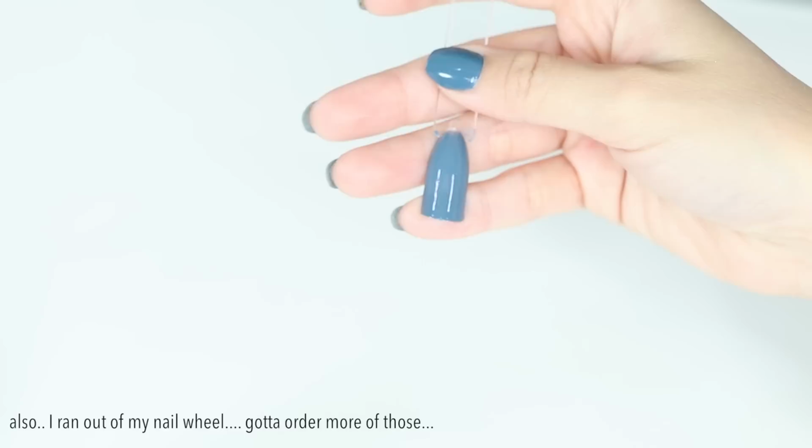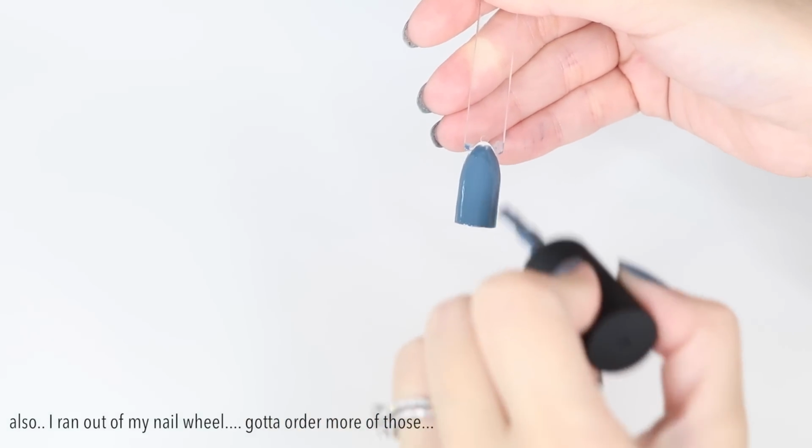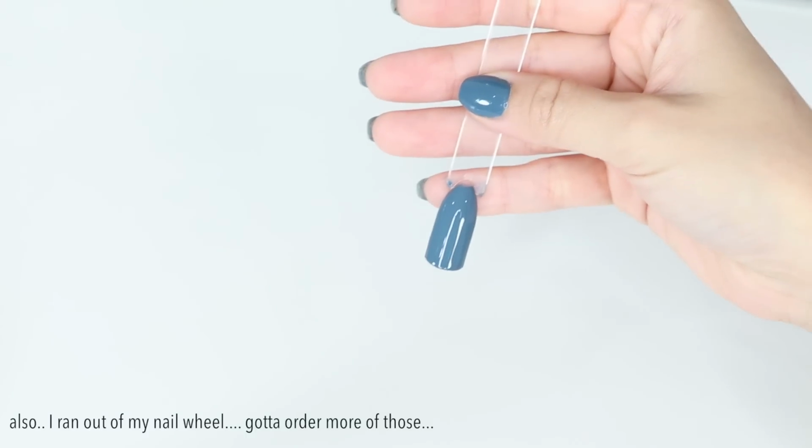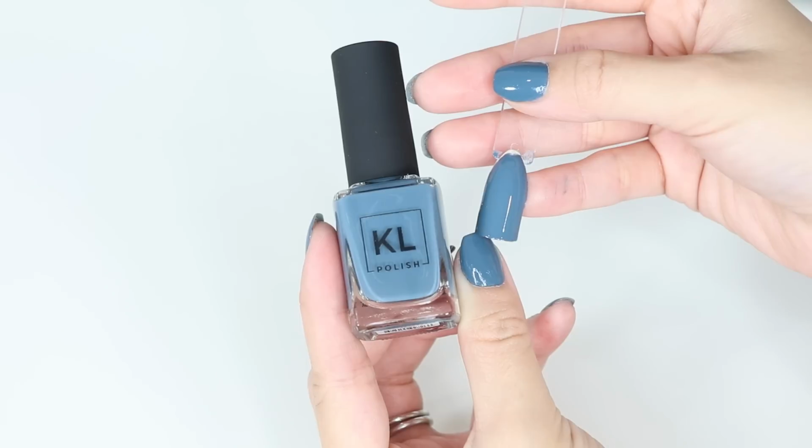This one is really opaque with just one coat. I've worn it a couple of times with just one coat and it's fine, but I would recommend with all my polishes just doing 2 coats. The color just looks better with 2 coats. But when you do one coat, it kind of looks more like how it looks in the bottle. I don't know if you can tell, but on my nails, it's just a hair deeper.